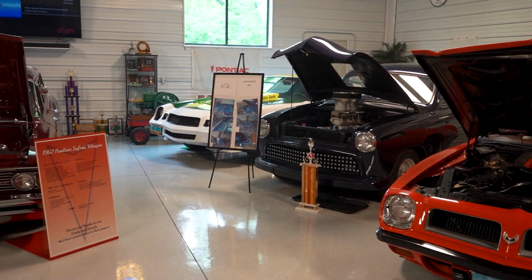Let's go see my old buddy Bob Zimmer. I like to call him Pontiac Bob. You guys got to see this collection of Pontiacs. It is amazing. Let's go see Bob. Hi, I'm Bob Simmers, and this is my Pontiac collection.